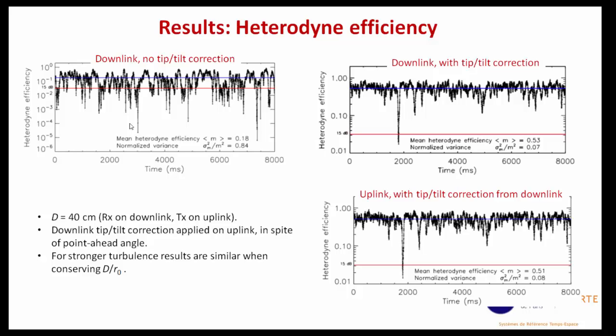Now you would think that over that angle the turbulence is relatively decorrelated, so we would not expect an improvement on the uplink. In fact, you get a very large improvement, almost as good as on the downlink. You see the average is just slightly smaller and the fluctuations are just slightly larger. But in fact, you have almost the same.